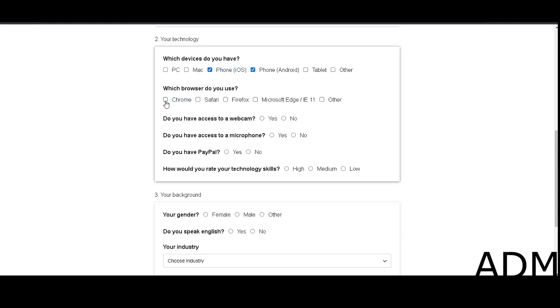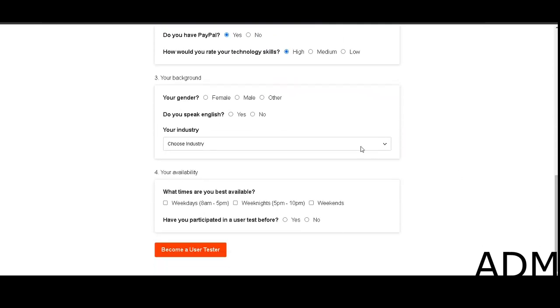Which browser do you use? If you use Chrome like me, click that, or whatever you use. Do you have a webcam on your computer? Do you have access to a microphone? Do you have PayPal? How would you rate your technology skills? Put it on high. Just put it on high, even if it's not. Trust me, I know what I'm saying.